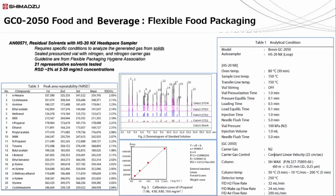For the food and beverage market, let's look at application note 571, also for residual solvents, but this time with flexible food packaging material. Similarly, we utilized the HS20NX headspace sampler. Headspace analyzers can work with liquid or solid samples, but in this case, polypropylene, polyolefin, and polyethylene plastics were analyzed in sealed, pressurized vials using nitrogen gas and specific sampler conditions detailed here.